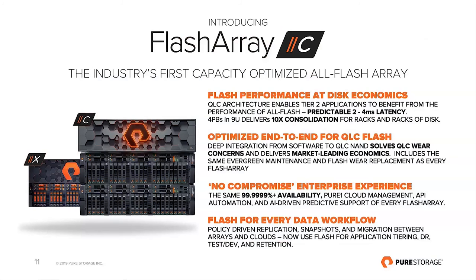So the product that we've built around this architecture is called FlashArray//C. And the C stands for Capacity Optimized All-Flash Array. Our real goal here was to deliver a product that doesn't just go after the same applications that you've been able to use a Tier 1 flash array for, but really helps you go after your Tier 2 applications. Departmental applications, Tier 2 VMs, large-scale file environments, etc.